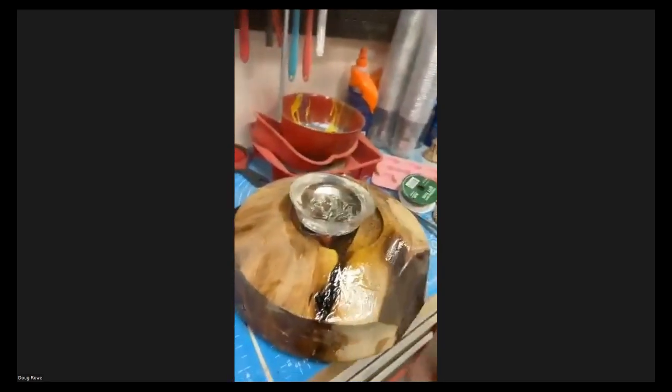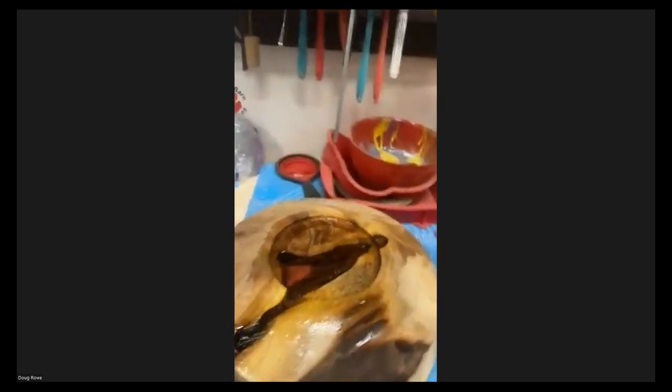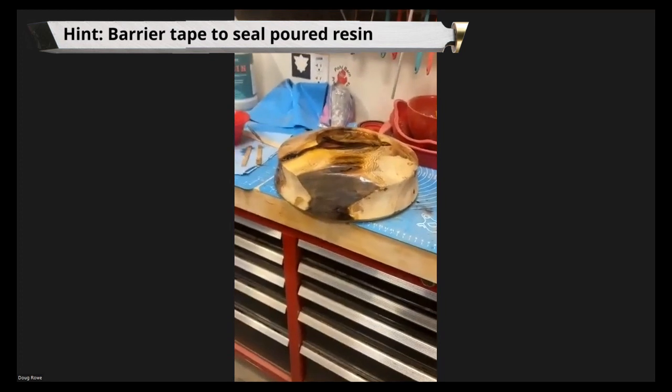Right. Well, hey, at least you didn't pour it while it was on your lathe. Yeah, some people do. No. I've had some failures, but this was my biggest resin failure as far as the barrier going.